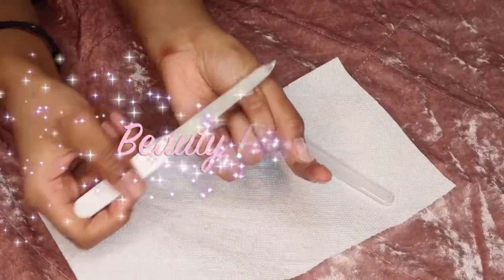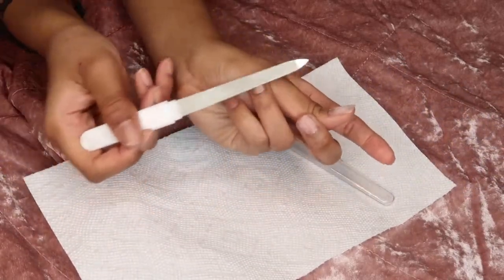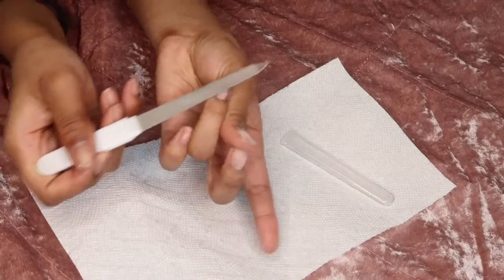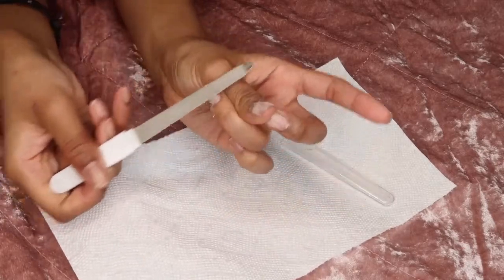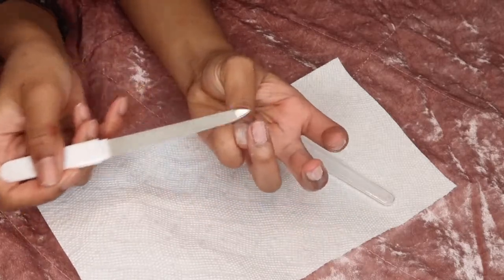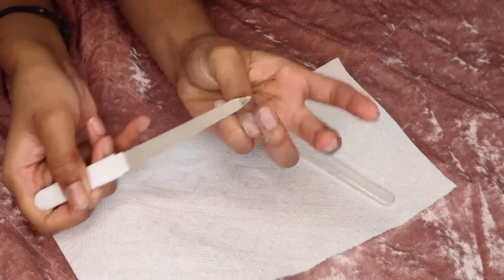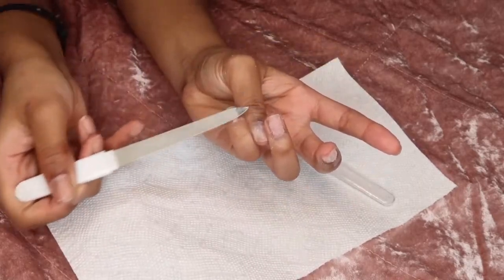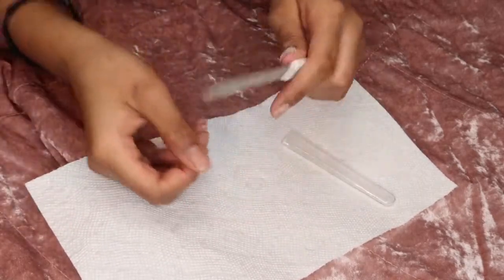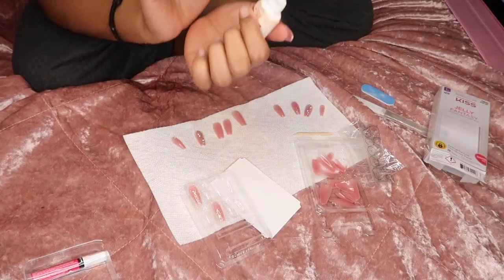And the 10th and final beauty hack is on how to apply press-on nails. If you were like me and you always had a problem with press-on nails popping off within a day, then I would suggest this hack. I would take a nail file and file down the surfaces of your nails until they're rigid, and then apply your nail glue, and then apply your press-on nails. And the reason why you want to do that is because you want the nail glue to have something to grip and hold on to, which is why you want to file your nails down.